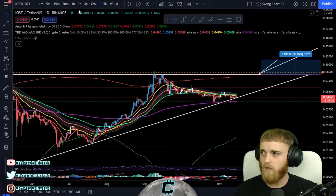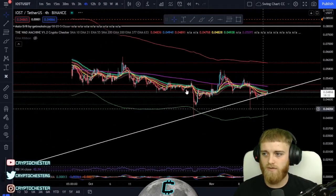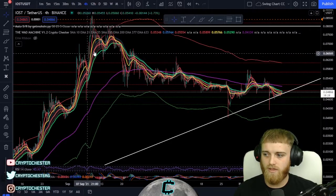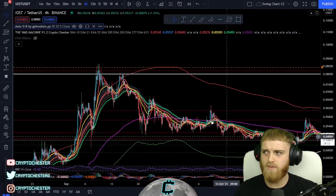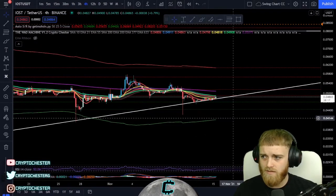Let's jump down to the shorter term time frames, because obviously we are in this downtrend at the moment, probably validating what we saw in the most recent run up. That was throughout September, right? That's pretty crazy that we ran up throughout September. So yeah, interesting stuff. We're basically validating that at this point, which is not bad, guys.